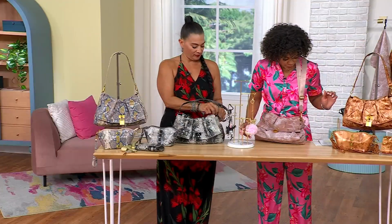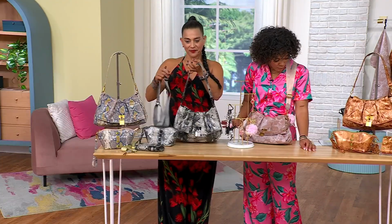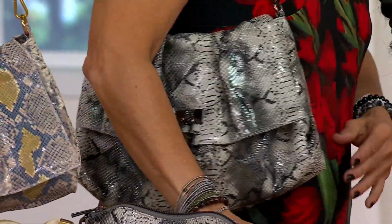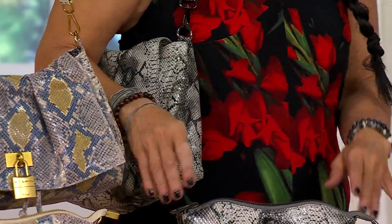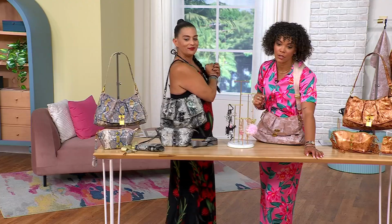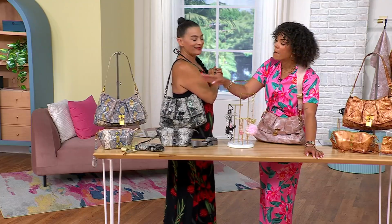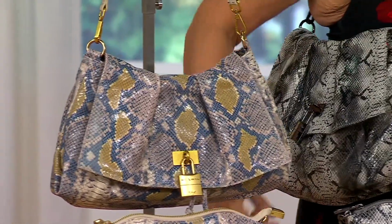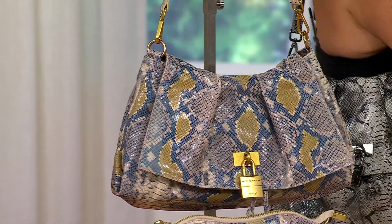Then we have it for you in the gray multi python. 350 left in that one. A lot of you are jumping in on that, so we already lost one color. If you want the gray multi python, that's the one to grab. Use that FlexPay. $30 gets this genuine leather handbag home. And the python is also available in the blue, which I have less than 600. 903-959 is the item number.